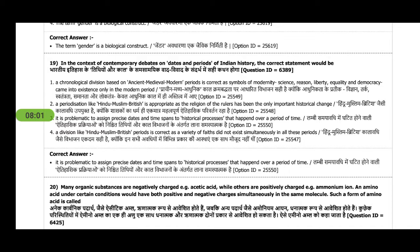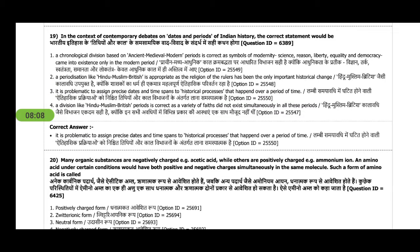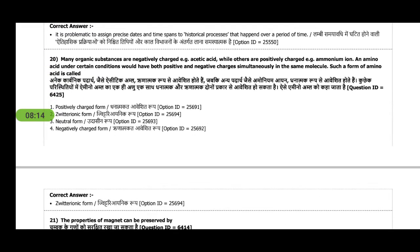In the context of contemporary debates on dates and periods of Indian history, the correct statement would be, so you can see what happens to date and period. Next is a very standard question of chemistry: what is that protein amino acid form called? Zwitterionic form, where we have a carboxylic group on one side and an amino group on the other side.